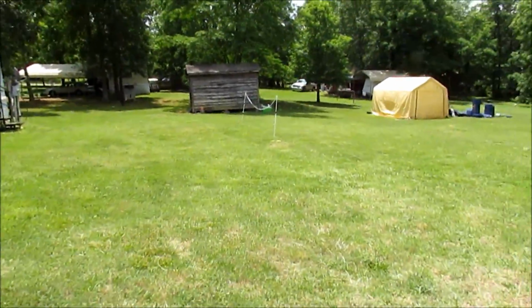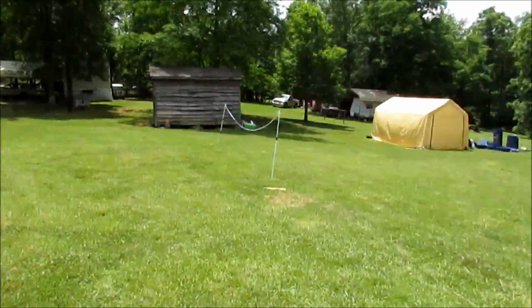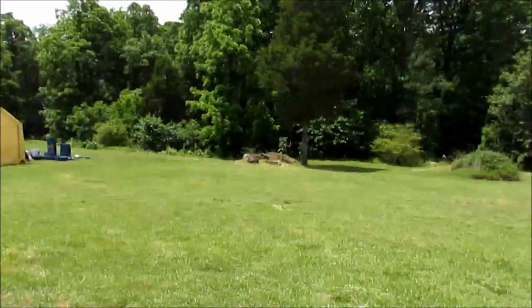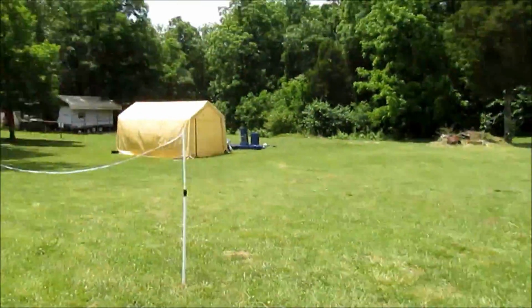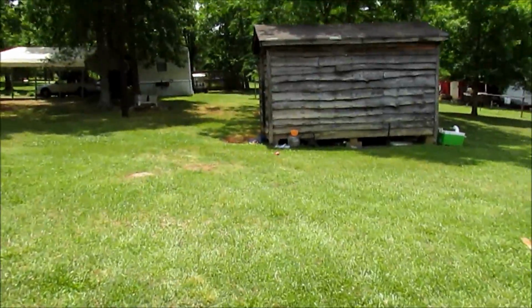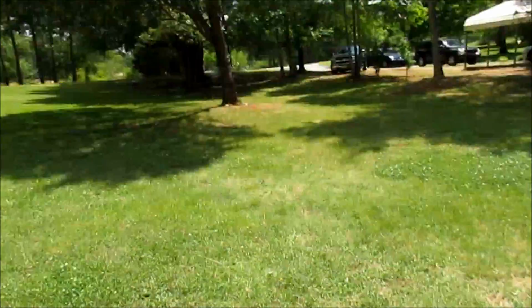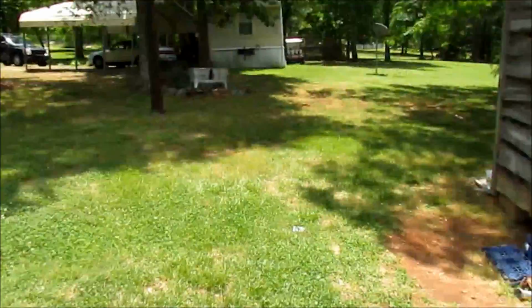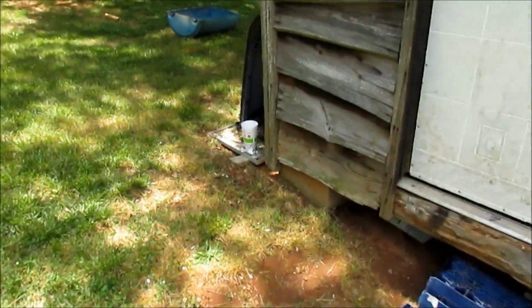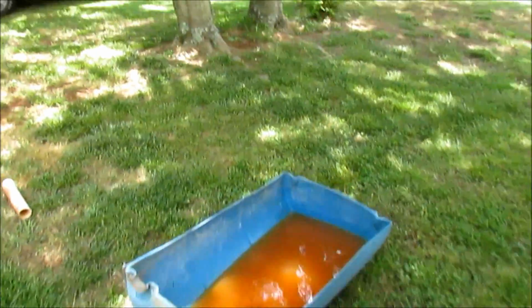I mowed my grass the other day and it's still all pretty. It hasn't really rained enough for it to grow again, and all the weeds are staying down. Usually by this time I've got a bunch of little weeds sticking up everywhere, but no, not today. It's still looking great. I'm happy. I'm in the front yard. Anyway, sorry. What's good?